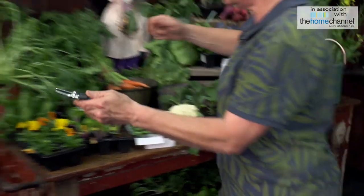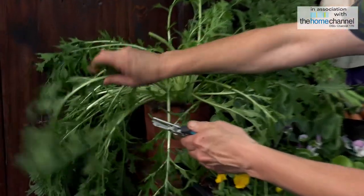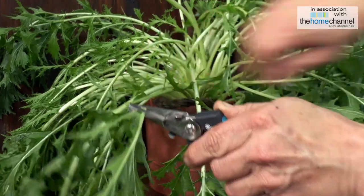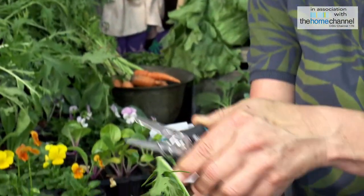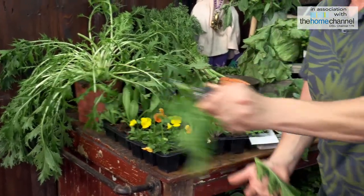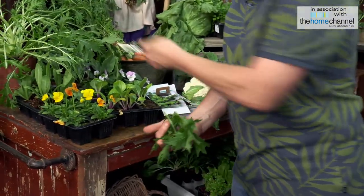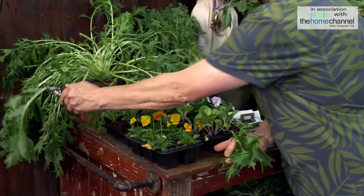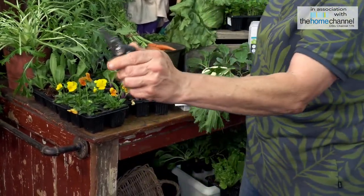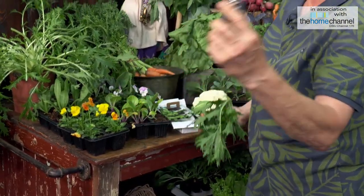Let me show you. Let's go over here. If I'm picking a few herbs, I'm going to cut, and then, pew. This is what we call the one-arm bandit, because you only need one hand to do it. The other hand, of course, you could be on the cell phone, or you could be pulling weeds. How nifty is that? I love it. It's mine! It's so lovely.